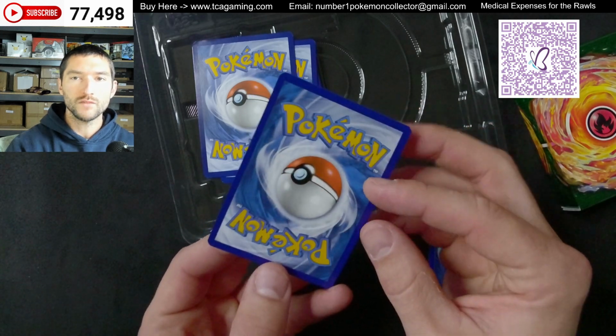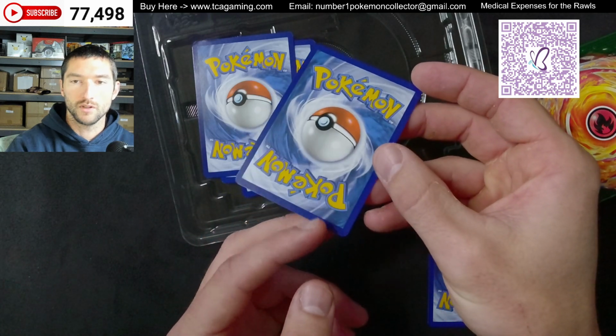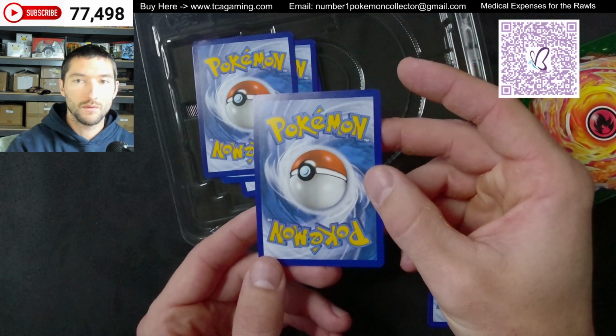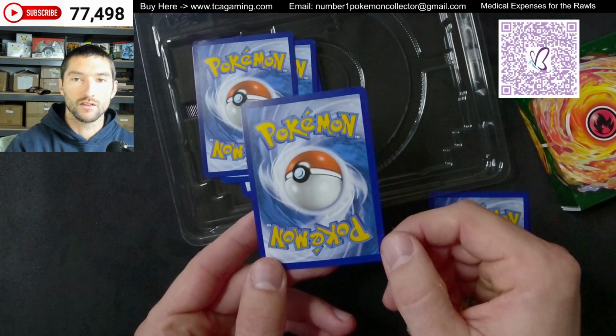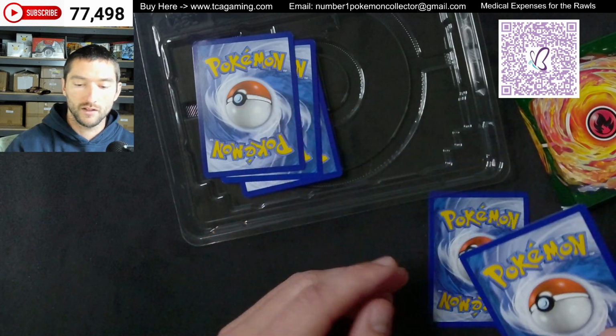The other one, so these are going to be ones that you pretty much just use for play, but you're definitely not going to be able to sell them as near mint because of the little, well, I mean, I guess some of you might be able to, and a lot of people might not even notice because they're going to pull the card out and be like, oh, that looks good. But you can see even that corner right there has a little bit of indentation to it.